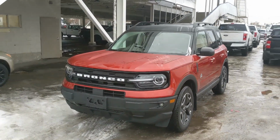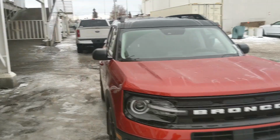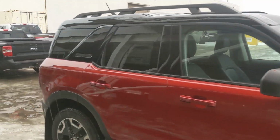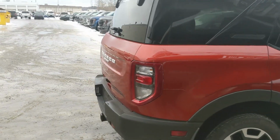Hello, this is Eric at Prince George Ford, and we're taking a look at the 2022 Ford Bronco Sport in an Outer Banks trim and powered by a 1.5 liter EcoBoost engine, providing you with excellent power and fuel efficiency with four-wheel drive capabilities, so you're going to be able to get around pretty well.